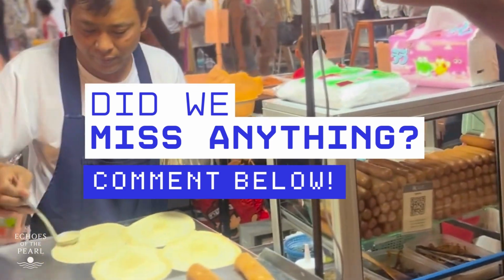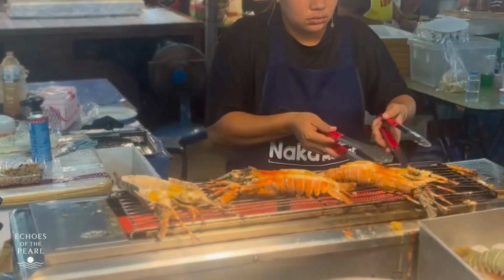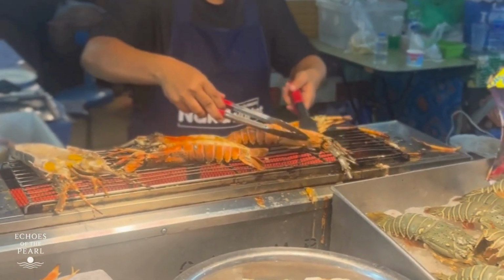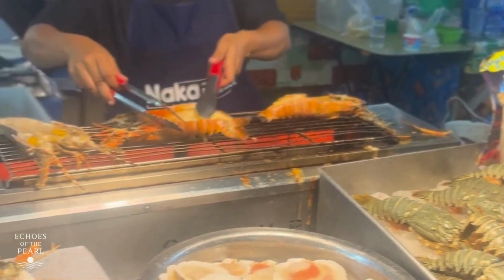Thailand's street food isn't just about eating. It's about experiencing culture, tradition, and community with every bite. Whether you're craving sweet, spicy, crispy, or refreshing, there's something here for every palate.